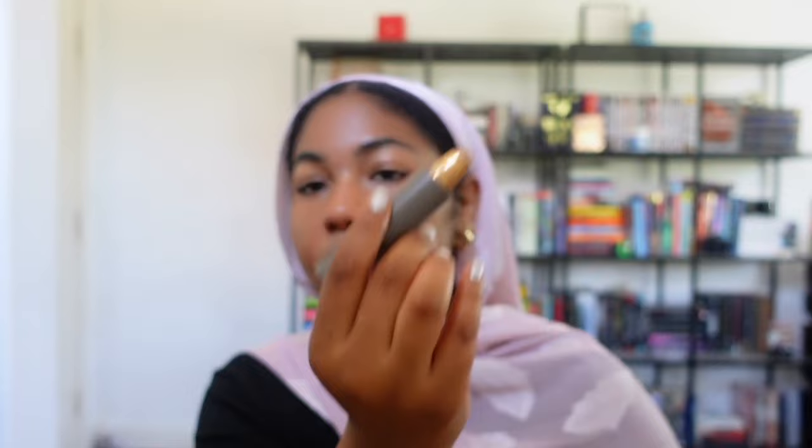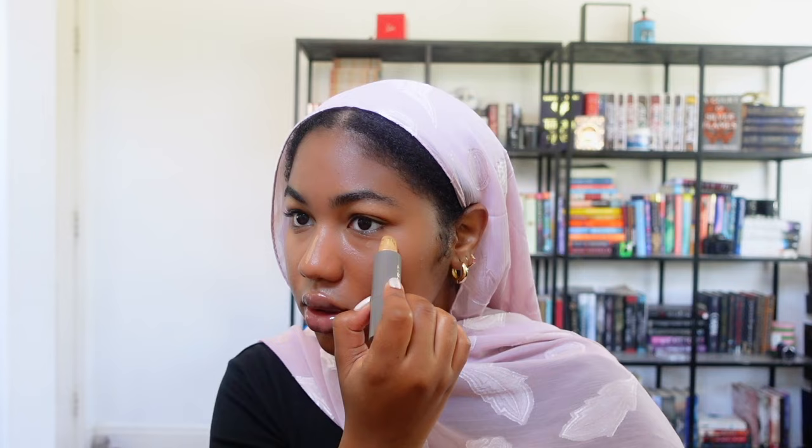Now I'm gonna go in with some highlighter. This is the Merit Beauty concealer stick. I got this in a PR package like a year or so ago, and I really, really like this. It's like a cream product. I don't do concealer all the time, but sometimes I'll just do it like so. I'll do it down the bridge of my nose, and then I'll do a little bit under my eyes. And I really like the consistency. This is one of the few products that I don't need to set with powder because after I blend it into my skin, it kind of just stays in place.